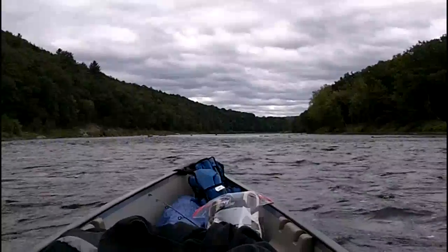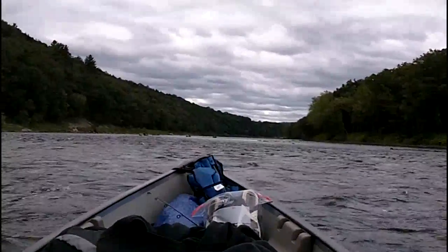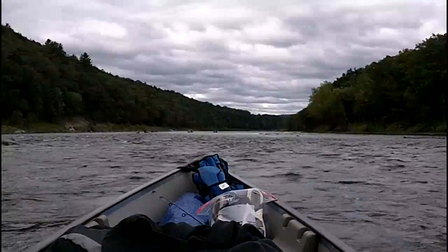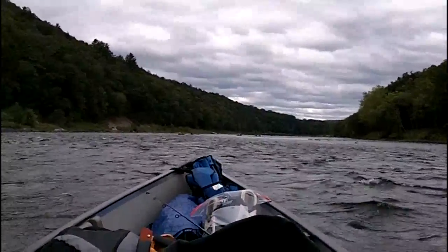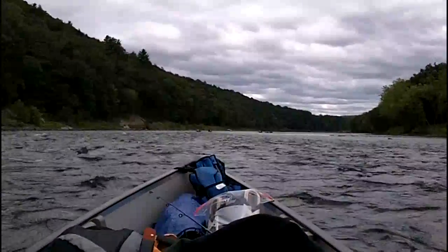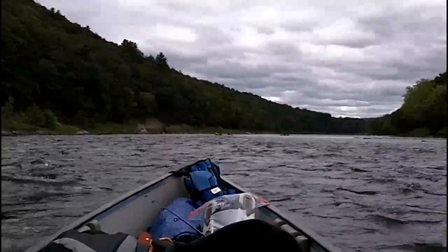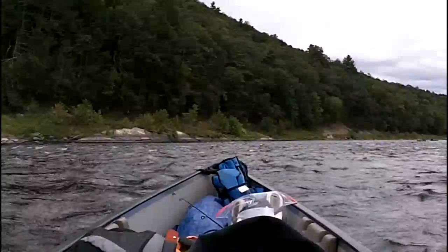So there goes a flock of geese down there. Very beautiful. Now we're hitting the wind. This is what caused me problems before. You can be in rapids like this and sit still, where the wind will just turn. It's doing it to me right now.